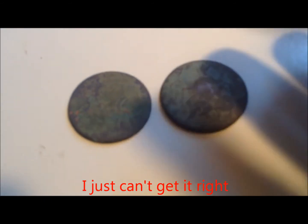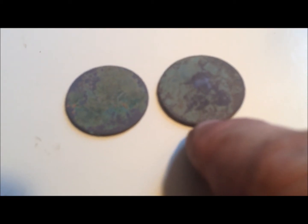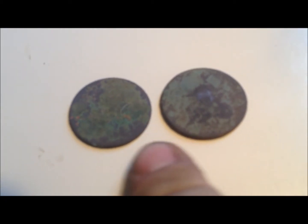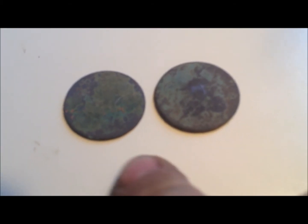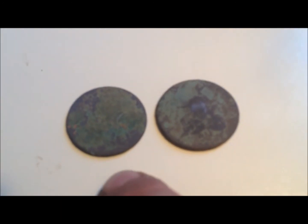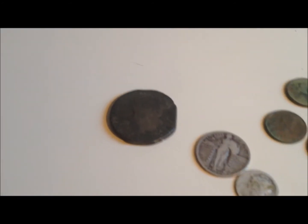So I figured it's either the same coin, and I guess they're King George the First or King George the Second. Being 1743, that'd be King George the Second. But I'm not an expert on British coins, but that's just what I gathered. If anybody knows more about them, like I said, I'd love to hear about them. So these are my oldest coins to date. So I found 2 British coins one day, and a French coin another day. Actually, I found the French coin first, then these British coins.